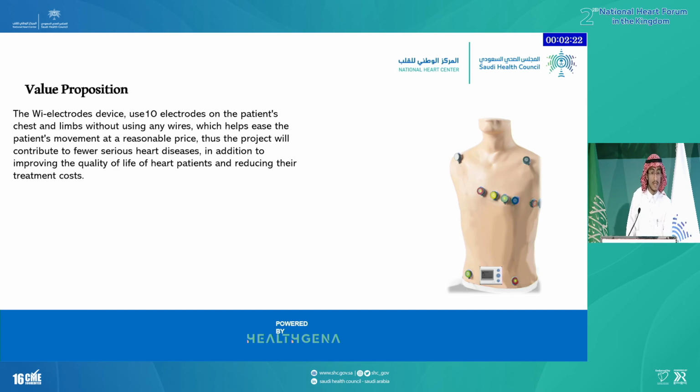This is our project, also the vision for 2030. The We Electrodes will use the 10 electrodes on the patient's chest and extremities, and that will increase the quality of the patient's life. And the patient does not need to go to the hospital because of the disease.